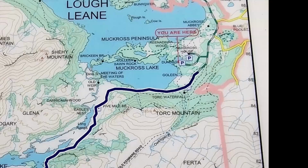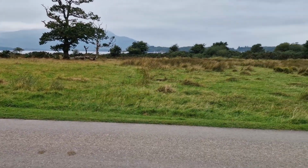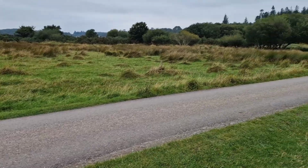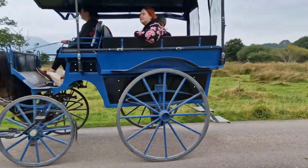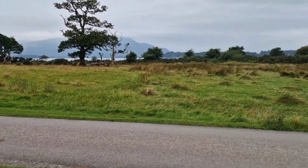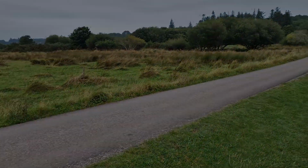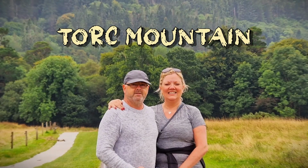The walk from Torc Waterfall to Muckross House is about 1.7 kilometres. And if you still have the energy, it's a nice walk. However, if you're feeling a bit fatigued, you can hire a horse and cart for about €25 return. We decided to walk to Muckross House, but decided to jump on the horse and cart for the return journey, and we managed to haggle them down to €10 per person.